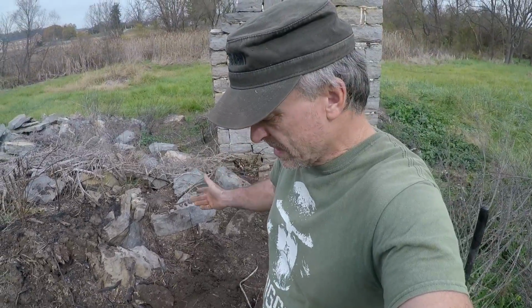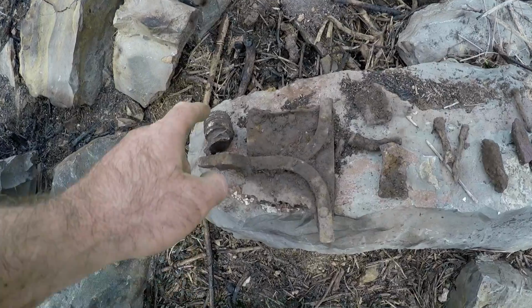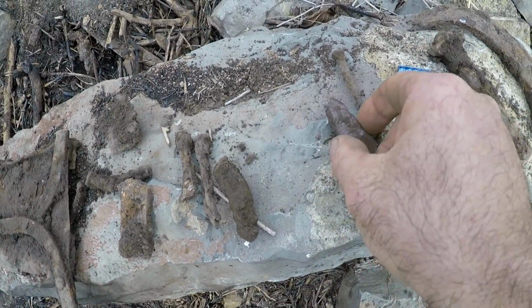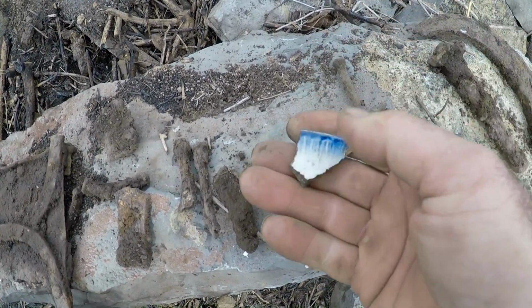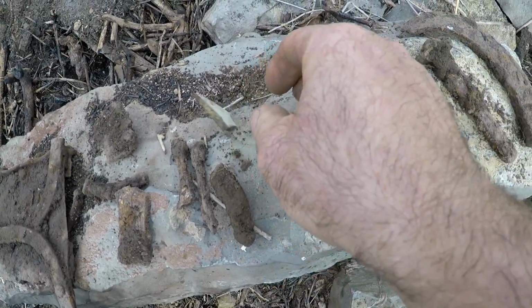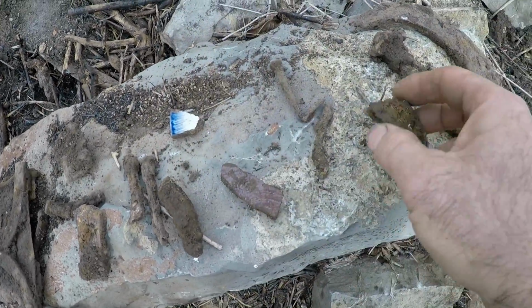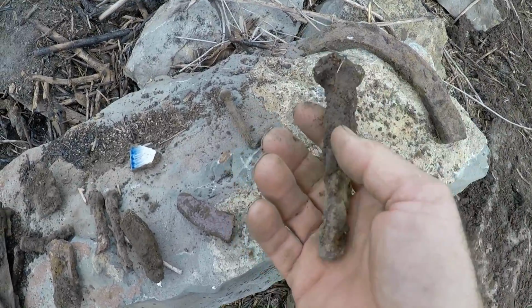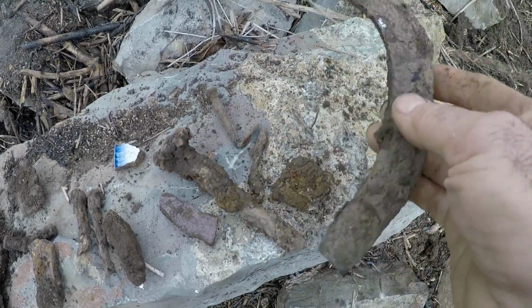This structure here, they think was actually the blacksmith shop. Now you just saw this. This was up from the spring house. There's a lot of nails, mostly square nails. Nice old pottery, and there's some feather edge pottery there. Dates from the late 1700s or early 1800s. It's kind of like a little spike of some sort. Not sure what kind, and half of a horseshoe.